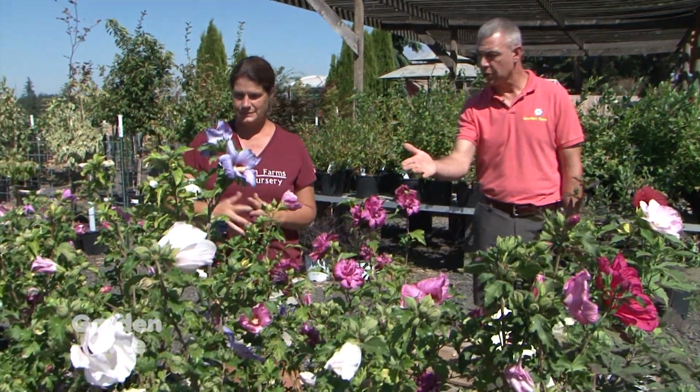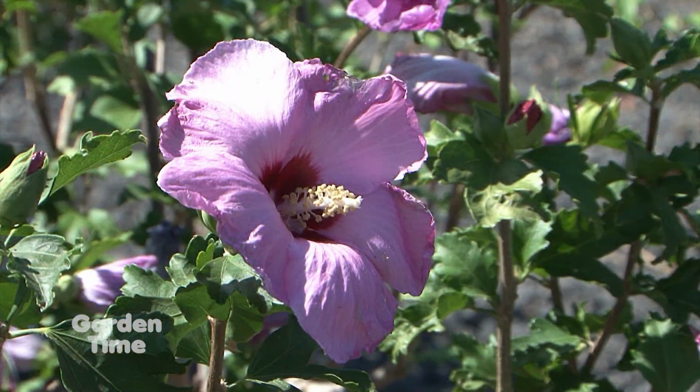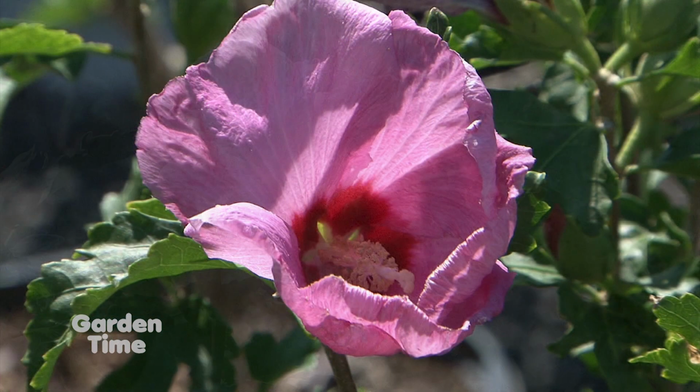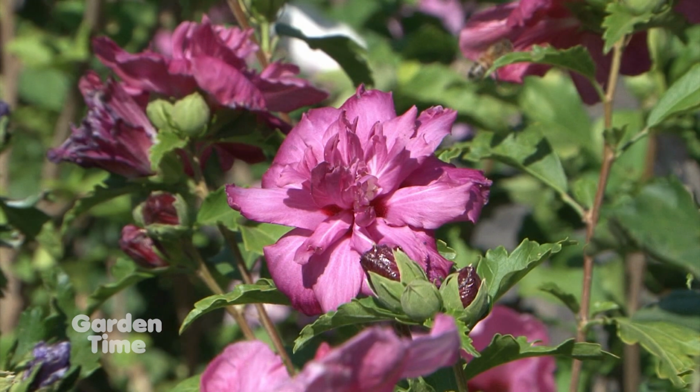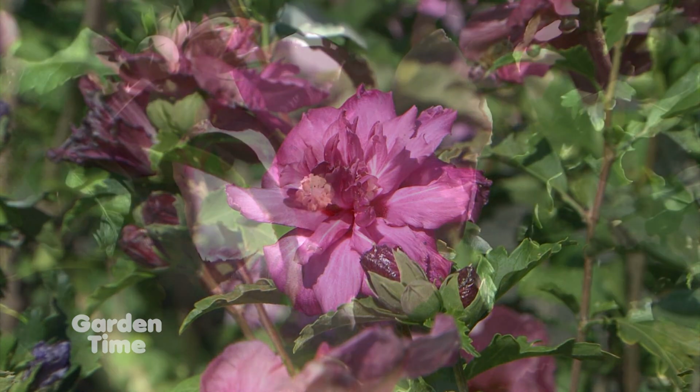Whereas the Rose of Sharon ones grow a little bit differently. They do. Since the Rose of Sharon is more like a small shrub with woody stems, they're going to go about 8 feet tall and 5 to 6 feet around. They bloom on the newer wood, so you can prune these, and they take pruning quite well. As far as sun conditions and where to put it in the yard, where's the best place to put the hibiscus?